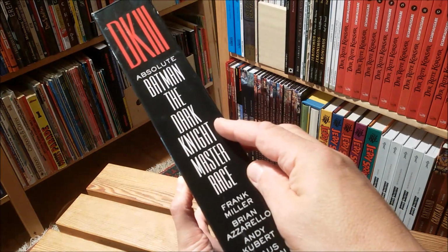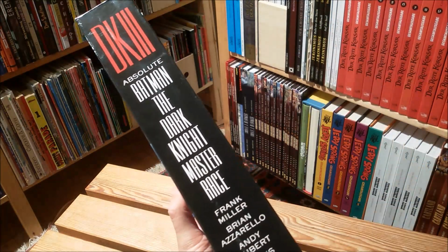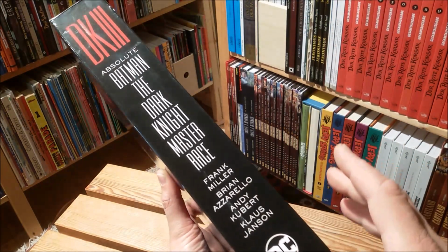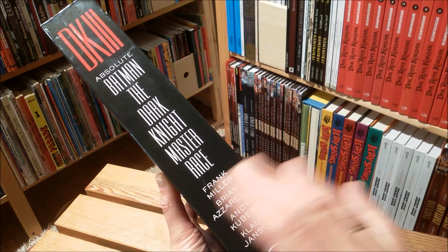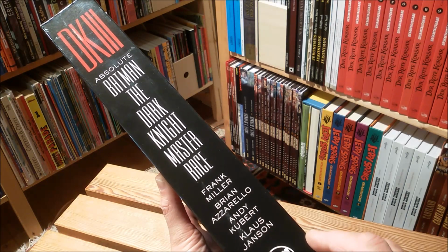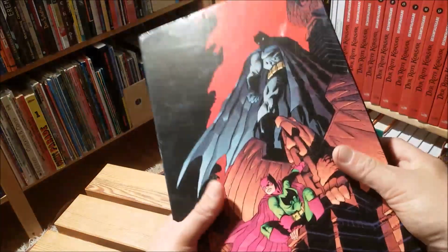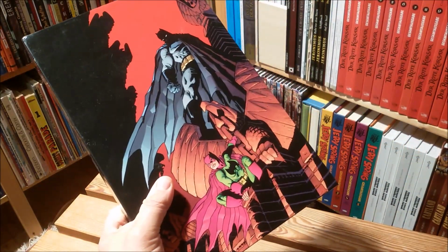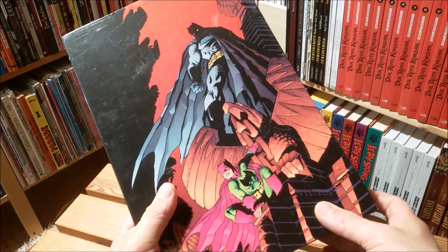I'm talking about Batman: The Dark Knight Master Race, part 3 of Frank Miller's epos. And most likely he should have kept it with The Dark Knight Returns, really a masterwork, and what followed couldn't hold any kind of candle to it, and it's not different with this here.